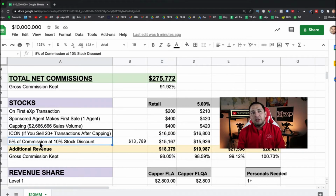Now, 5% of your commission, you can allocate 5% of your commission at a 10% stock discount. Okay, so what does that mean? That means that when you're earning what's about to hit your bank, taking out the split, taking out the fees, when that's about to hit your bank, it makes one final pit stop at the agent equity program. And if you're part of that program, which is voluntary, you don't have to be, you can allocate and purchase 5%. We're using 5% of your commission.